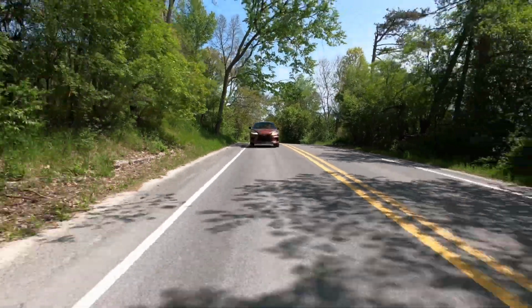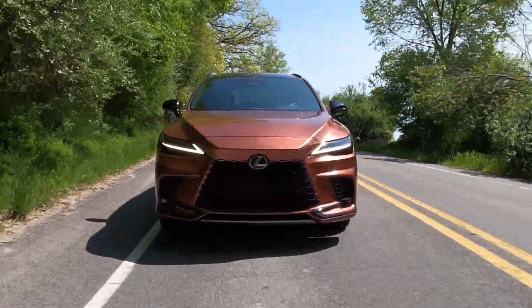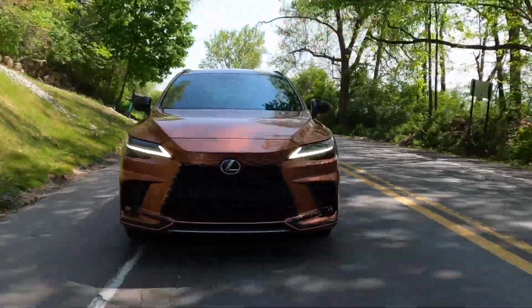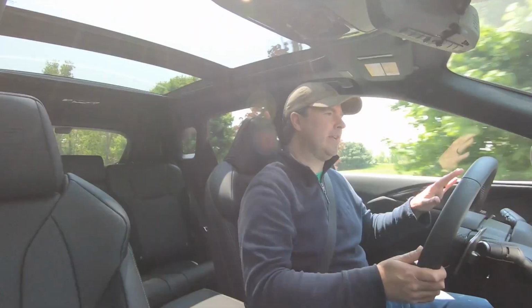Aside from the turbo engine, another critical difference between this and the 350h powertrain is that you get a 6-speed automatic transmission with this. So you get real gears to play with. And that actually hurts fuel economy. That definitely hurts fuel economy, but it very much helps the direct feel when you're accelerating. We'll get to that in a moment.